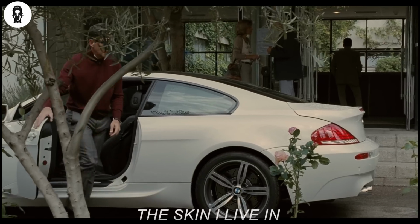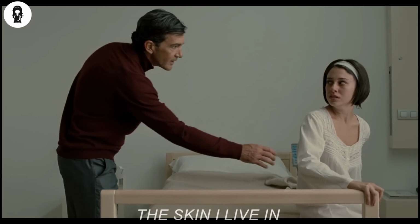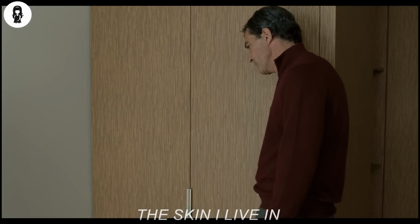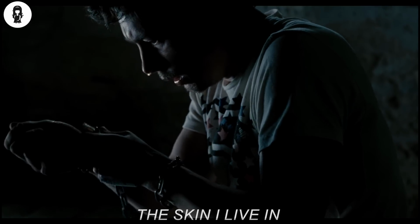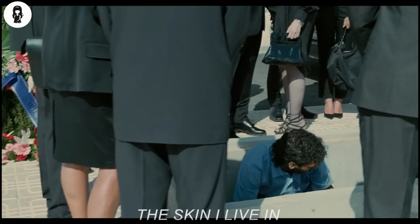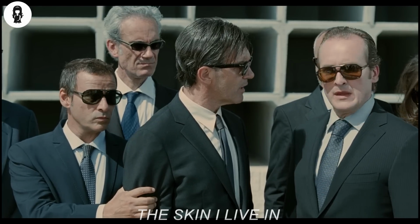The next day, Robert goes to a mental hospital to check on his daughter Norma, but she refuses to accept him, thinking that he assaulted her, and shuts herself inside of a closet. She has developed a fear of all men and only cooperates with female nurses. Elsewhere, Robert has abused Vicente by keeping him chained and depriving him of food and water. A few days later, Norma passes away, having thrown herself from a window, just like her mom.